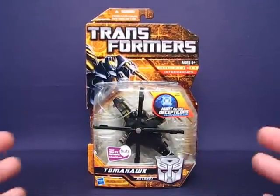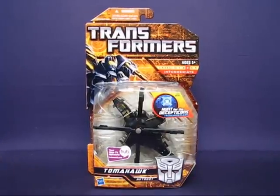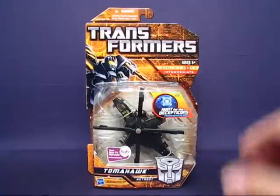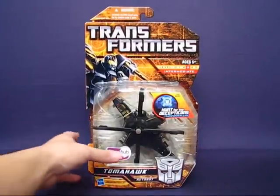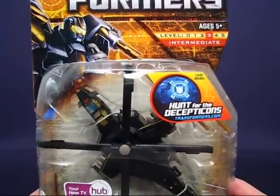And first up, we have here a Transformers Hunt for the Decepticons Tomahawk. This is a Transformer that Sister Number 2 actually found for me when she came over the Thanksgiving holiday. I just forgot to mention this particular Transformer in the previous Goody Haul report, and just wanted to show you this one here. And she got it for me at a Walmart for $9.